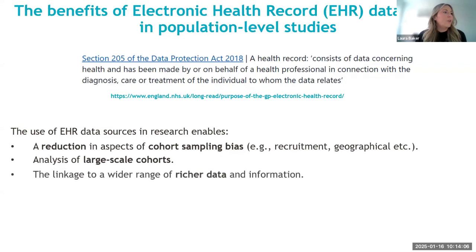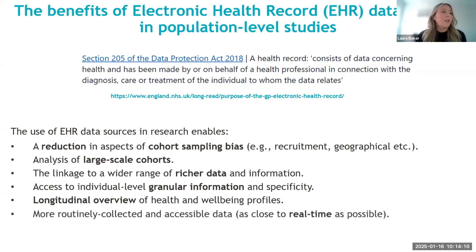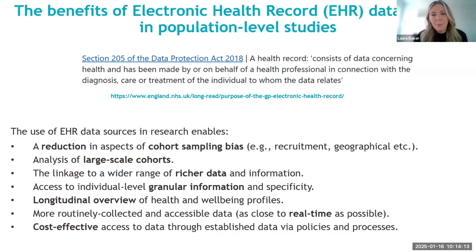Using these electronic health records, it can enable an abundance of population scale benefits, looking at a reduction in aspects of cohort sampling bias, increasing the scale of the cohorts that are recruited onto studies, facilitating linkage to a wider range of data, accessing more granular information across different data sets, providing a longitudinal overview of people's health and well-being. And it's as close to real time as possible. And in addition, it's also cost effective as it reduces burdens such as setting up more traditional cohort studies of recruiting people in practice and clinic and following them up manually.